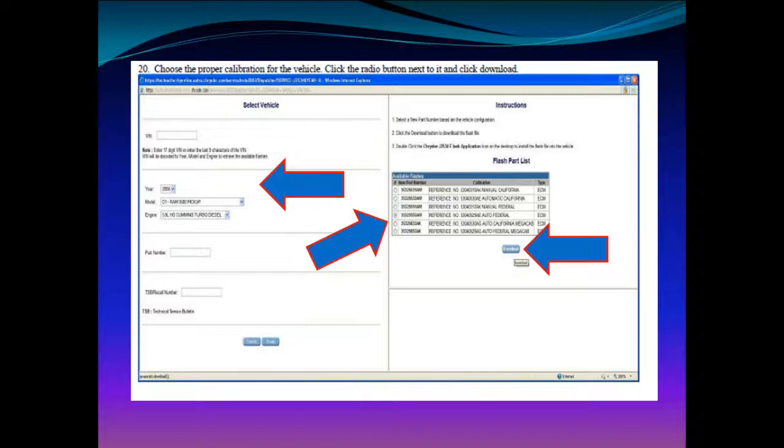So bottom line is the VIN code process is by far the simplest process to follow. If we look at what we've done here, we're pulling this up by VIN code. I'm going to have to get additional information in order to search it, obviously, like I'm searching it right here. In this instance, I'm going to have to know which transmission it's got. I'm going to have to know whether it's federal emissions or California emissions.